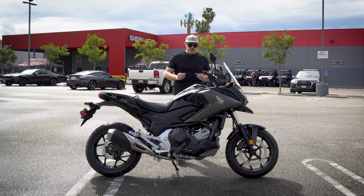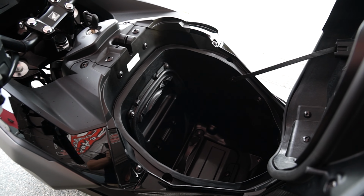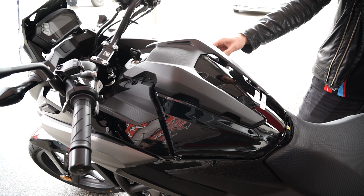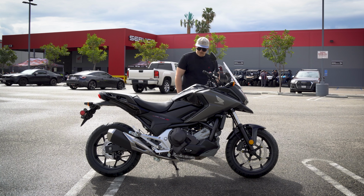The other huge feature that I adore about this motorcycle is the 21-liter storage compartment sitting traditionally where the gas tank would be. I think this is amazing. You can put a full face helmet in here. You can put groceries in here. If you commute to work, you can put your laptop in here, all sorts of different things. It locks with the key on the front here.